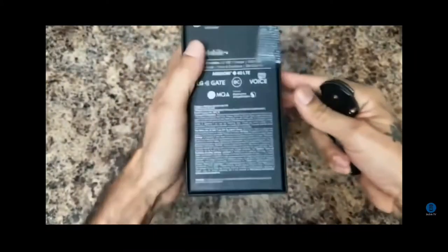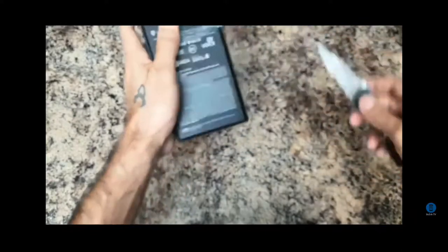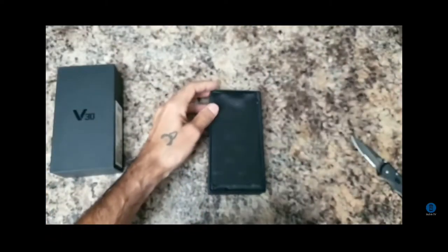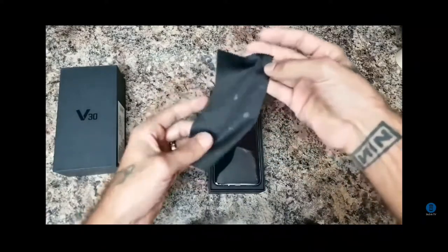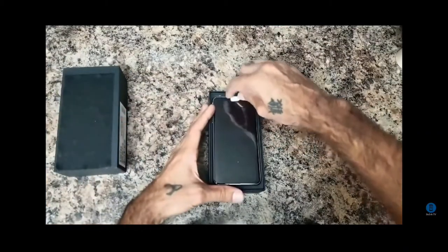T-Mobile version, like I said. Let's go ahead and crack it open, see what comes in the box. I know it's not much, but let's go ahead and check it out anyways, and check out the phone. Of course, as you can see, it comes with an LG cleaning cloth right there. You can clean all the fingerprints off your phone.